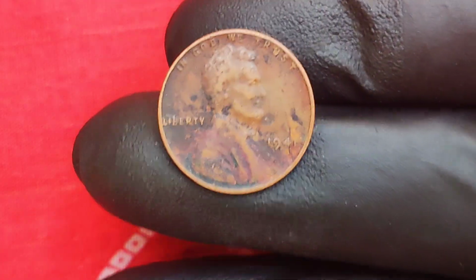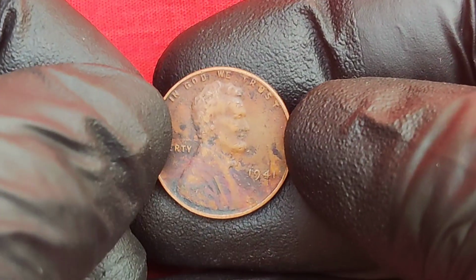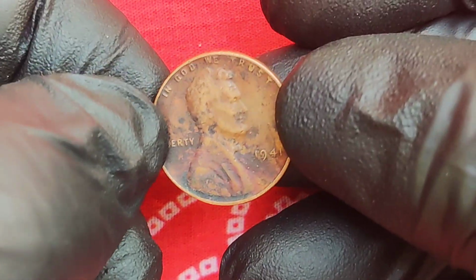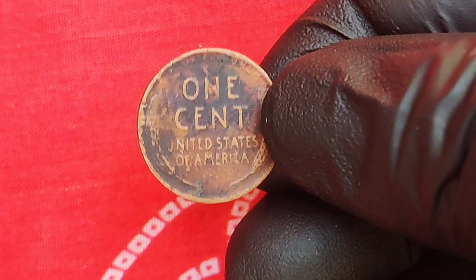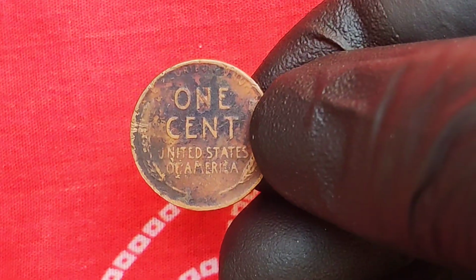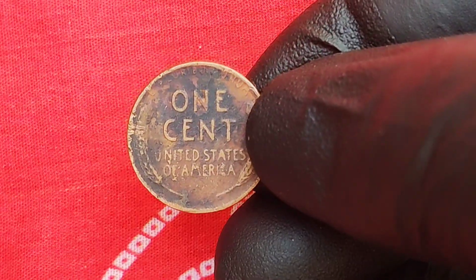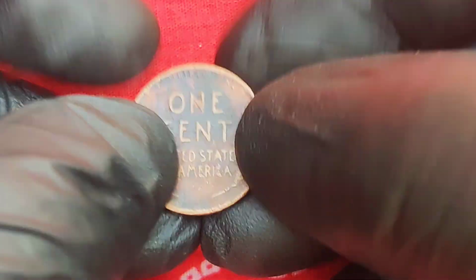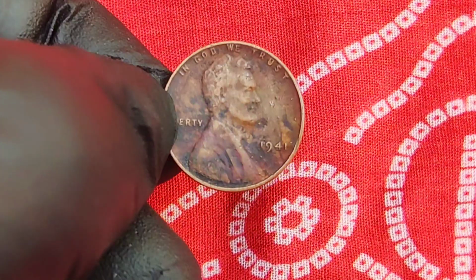First, coin number 1. This is Hidden U.S. Coins, and these are the treasures that make ordinary people rich beyond imagination. Let's begin our journey back to 1941, a year when the United States stood on the edge of global war. A time of uncertainty, courage, and craftsmanship. Factories roared, steel was scarce, and every coin minted carried the heartbeat of a nation preparing for history.